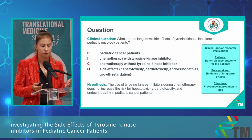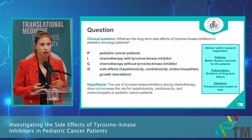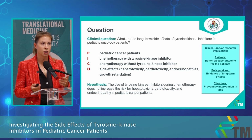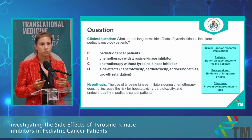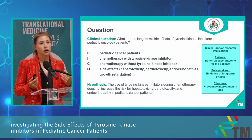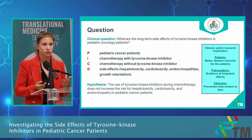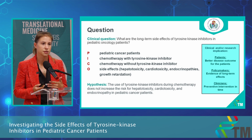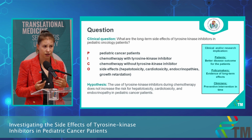We use the PICO framework. The population is pediatric cancer patients. The intervention group is chemotherapy with tyrosine kinase inhibitor. The comparison group is chemotherapy without tyrosine kinase inhibitor, and the outcome will be the side effects. Our hypothesis is that the use of tyrosine kinase inhibitors during chemotherapy does not increase the risk for hepatotoxicity, cardiotoxicity, or endocrinopathy in pediatric cancer patients.